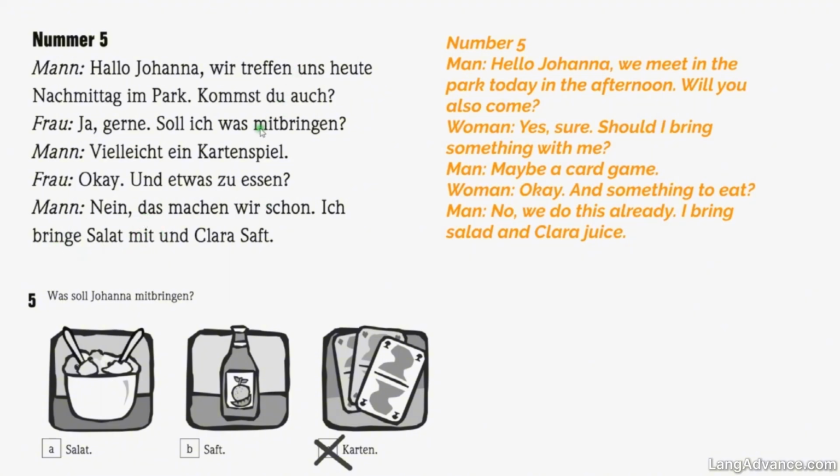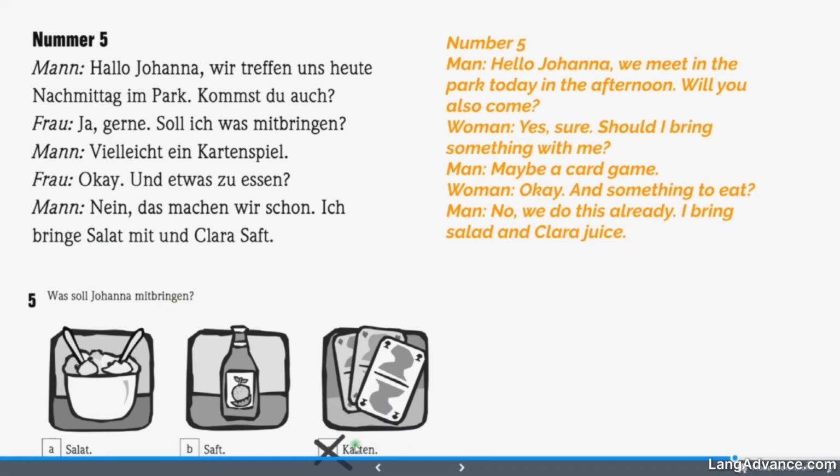The reason why mitbringen here is in the infinitive form is because we have a modal verb sollen here. Okay, whenever we use a modal verb, we conjugate the modal verb and the second verb stays in the infinitive at the end of the sentence. Der Saft is the juice, der Salat the salad. Okay, so was soll Johanna mitbringen? What shall she bring with her? Karten. Okay, so C is correct.